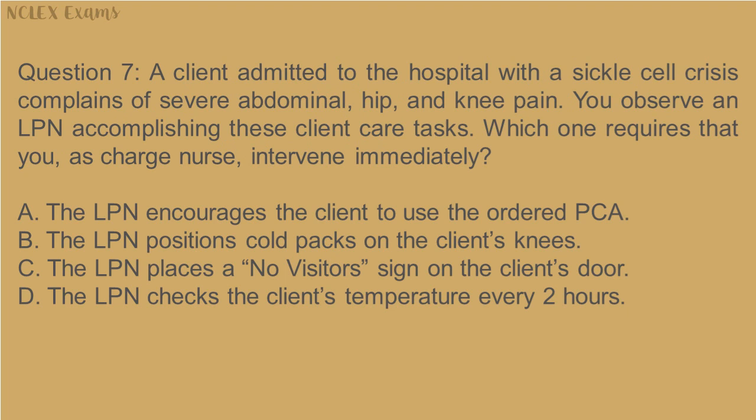Question 7. A client admitted to the hospital with a sickle cell crisis complains of severe abdominal, hip, and knee pain. You observe an LPN accomplishing these client care tasks. Which one requires that you, as charge nurse, intervene immediately?